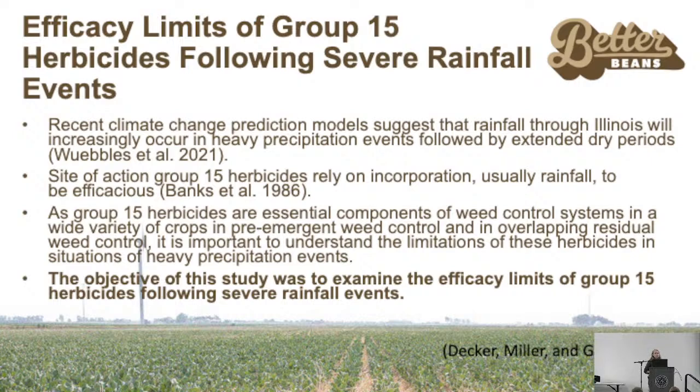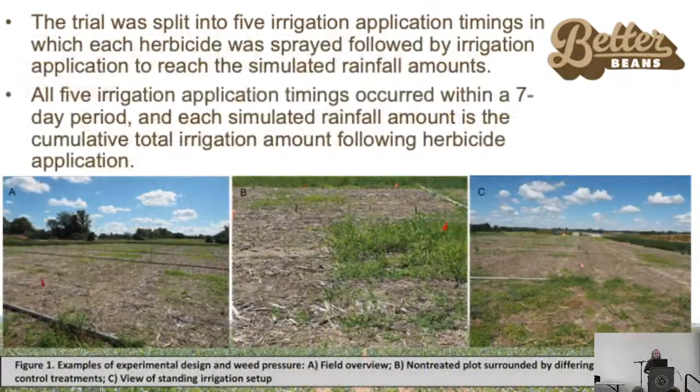We did this at the Agronomy Research Center in Carbondale, and we used S-metolachlor, which is Dual Magnum; encapsulated acetochlor, which is Warrant; dimethenamide-P, which is Outlook; and pyroxasulfone, or Zidua. Then we simulated rainfall events in different quantities: 16 centimeters, 8 centimeters, 4 centimeters, 2 centimeters, or 1 centimeter. We did this with irrigation. We laid irrigation pipes, split the field into 5 irrigation application timings, sprayed, and then followed with irrigation at these different rainfall amounts. We had these application timings within a 7-day period. We did this in July when we were not getting ambient rainfall, so all of the moisture in the field came from our irrigation timings.